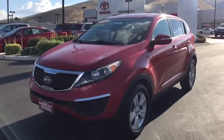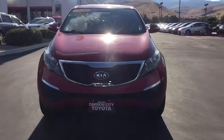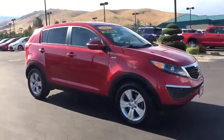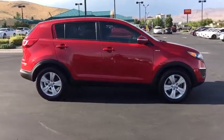The 2012 Kia Sportage. With its sleek and stylish exterior and its roomy, feature-laden interior, the Sportage both looks good and performs well on the road. This vehicle has less than 65,000 miles. Here are some of this vehicle's great options.